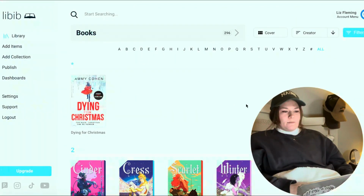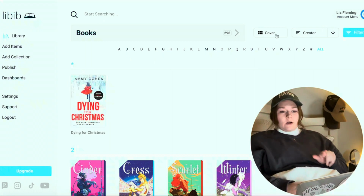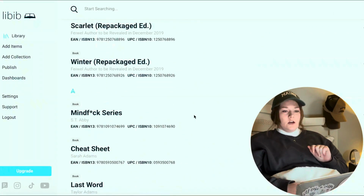Right now, this is my main screen, so you can see this is my account, and I am currently in my own library. What's really cool about Libib is there are different ways you can sort your library. Right now, I have it set to cover, so you can just see all the book covers as you scroll down. However, you can also put it down as list, so if you want it to be just the titles of all the books, you can do that.